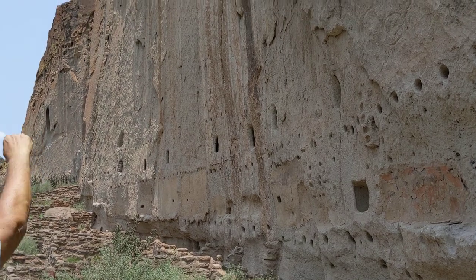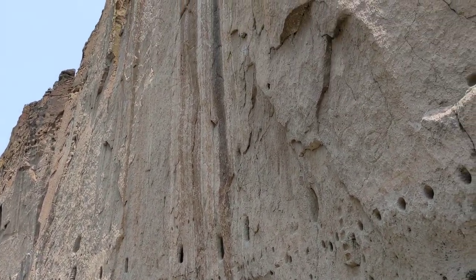Here's another type of petroglyph. Right here, that has a line and then two crosses. A squid. Yeah. A squid.